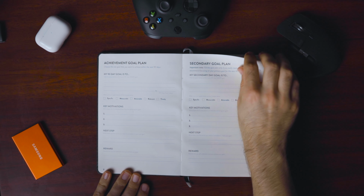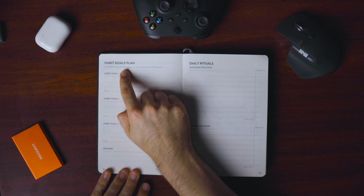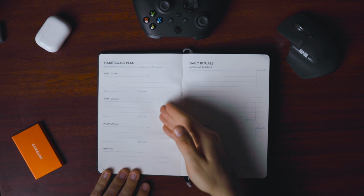Here we have the habits plan section, and what you want to do here is list out 3 different habits that will help you achieve your goal. Maybe they're directly related to your goal, or perhaps there are other items, like for example, exercise is always good and it will help you, you know, have more energy, be excited, and get closer to your goals. So you might want to do something like that, or whatever it is. Basically, write that down, and at the very bottom you have another reward section. Love that. So what are you gonna celebrate once you achieve those habits?